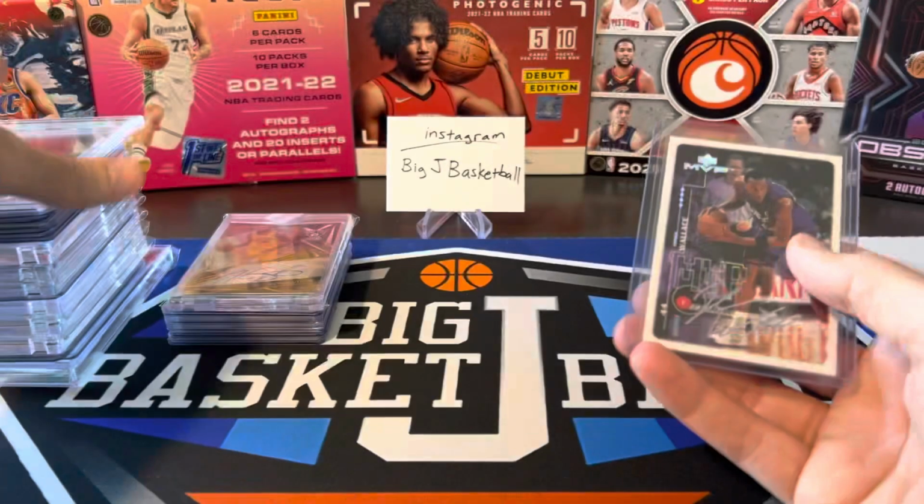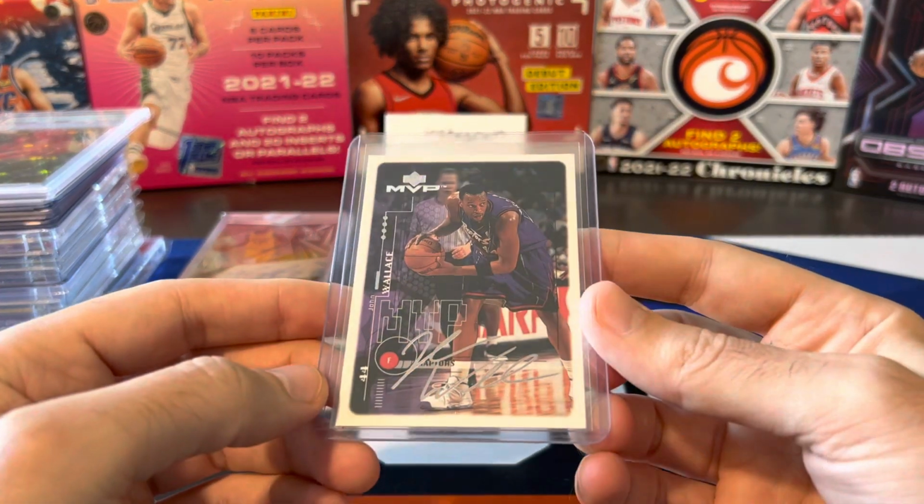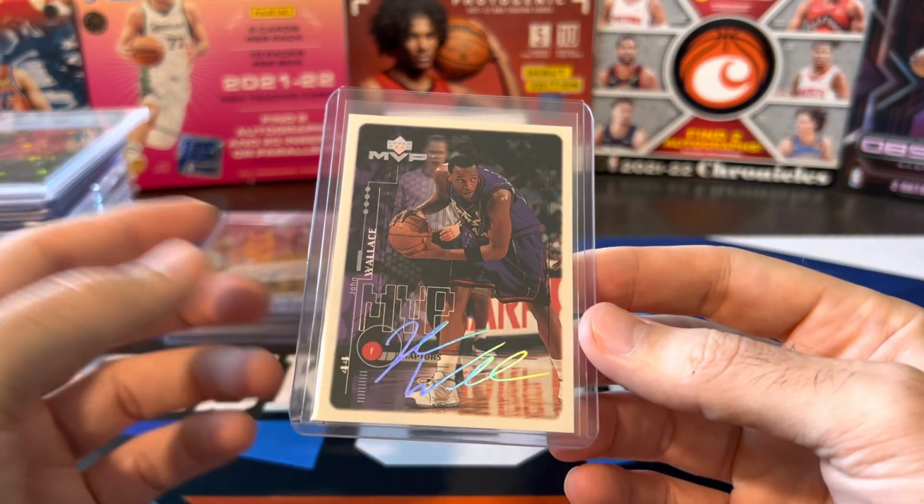John Wall I picked up a lot of his cards in previous years. It's slowed down a lot in 2022 just because I've gotten most of his big cards.